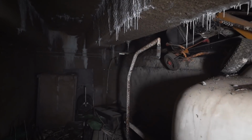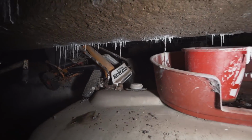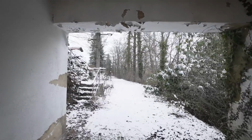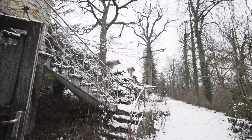A little storage room for the oil and for the toys of the one child that this man used to have. And then we can also walk further to the other side. I noticed that there is a house over here. I don't know if it's abandoned of people. Yeah, probably people still live there because it looks pretty new.